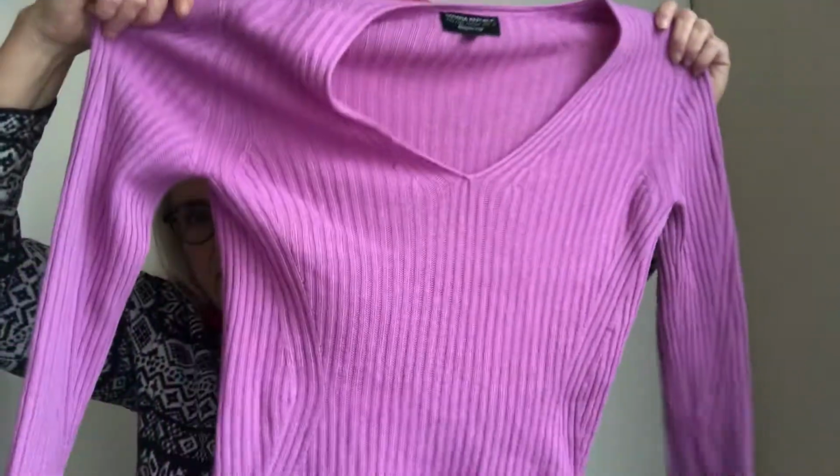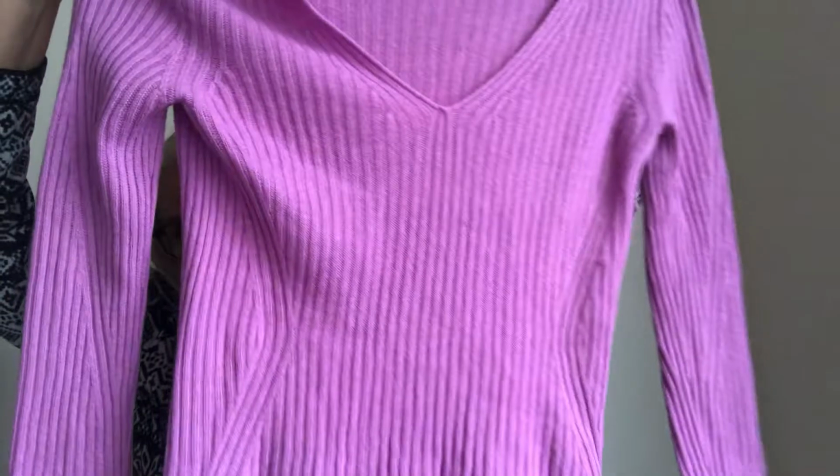This is Banana Republic with Fine Italian Yarn by Felpucci, because I'm someone who needs to know everything. Once they invented Google, I was just off to the races. I used to have to go to the card catalog at the library and look things up. I'm sorry, Google that if you need to know what a card catalog is. Felpucci is a woolen mill in Italy, and this sweater was made with their yarn.